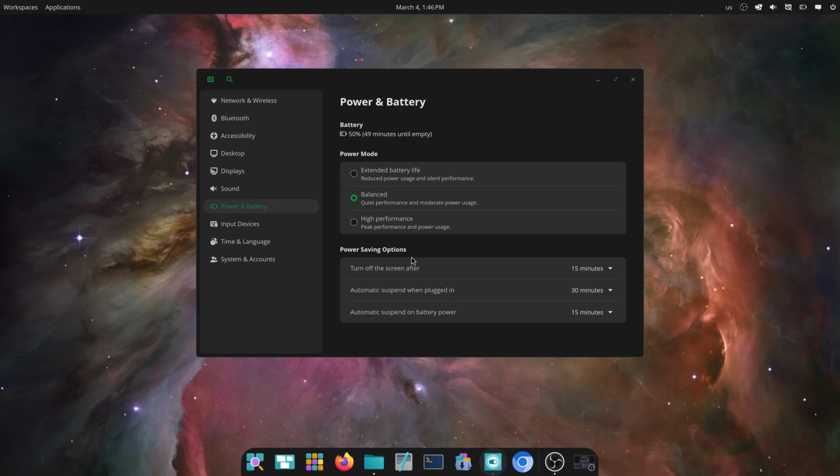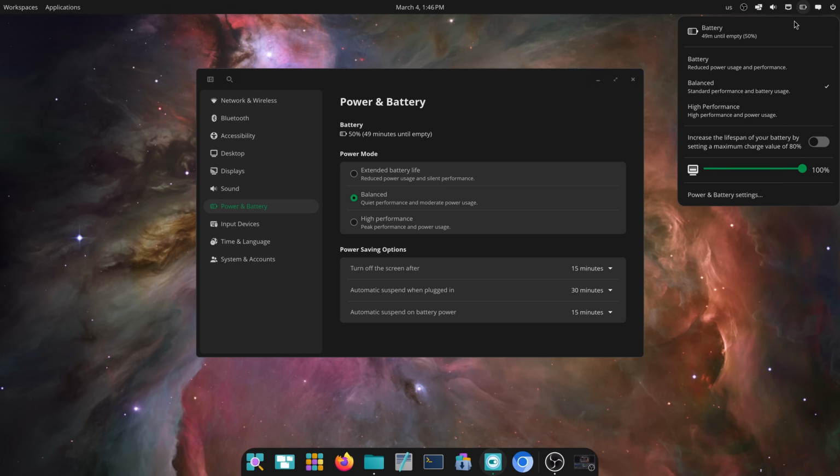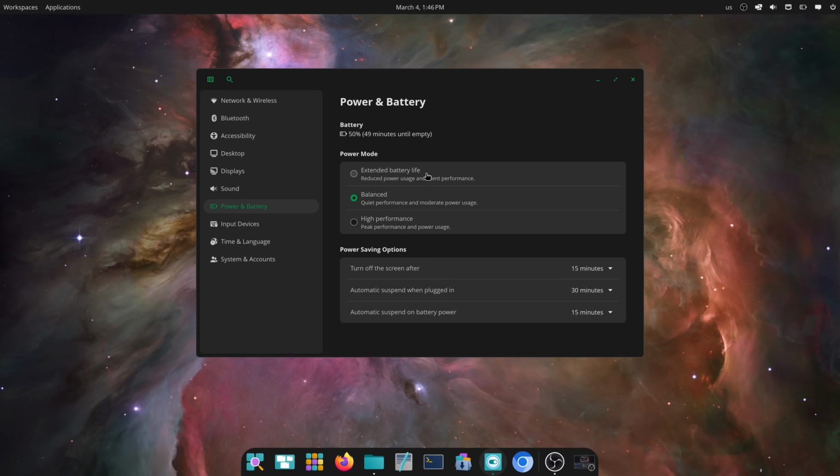Power and battery. We have the same battery modes here that we have in this same menu, so we could change the battery mode by accessing the battery menu right here on the panel, or if you're in settings, you could do the same thing here. You could also choose when the machine should suspend. So by default, at least for me, it's set to 15 minutes, and you can disable that if that's not something that you like or prefer.